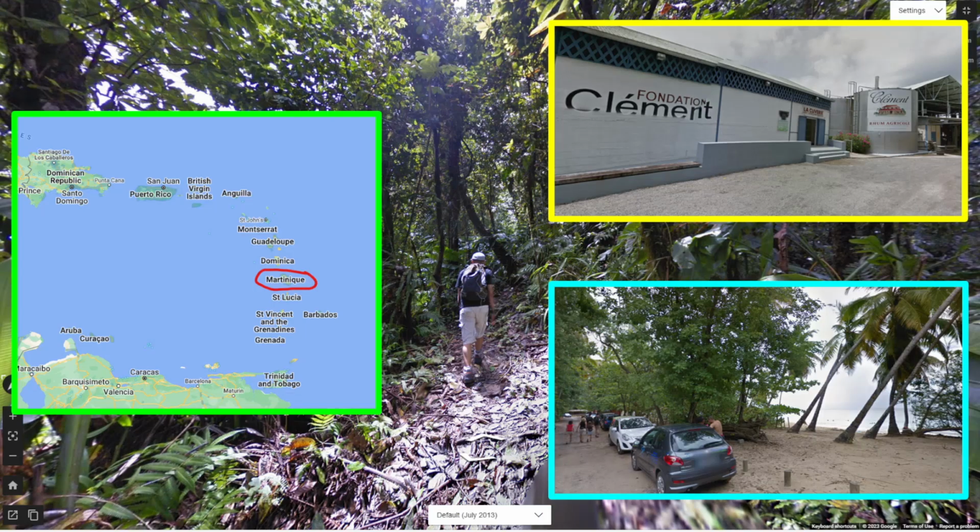Tip number 1. Martinique can be quite hard to find at first, but the best way to remember it is it's in the Caribbean, and it is along this small island chain. And once you zoom in, you should be able to find it.